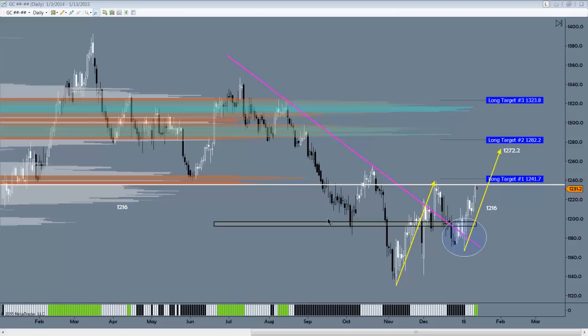Where we are right now is we're starting to really drive into this balance beam here at about 1232s. That's around where this resistance swing came in on the first corrective impulse. Pull back, reverse trendline touch, crossover 12s, balance beam. Nice looking long signal there. We're up to this main first target zone right now.